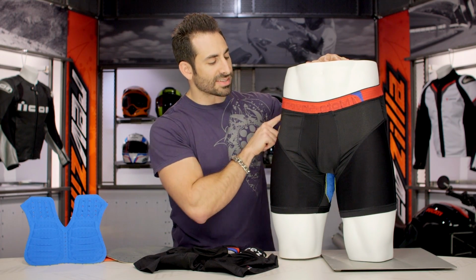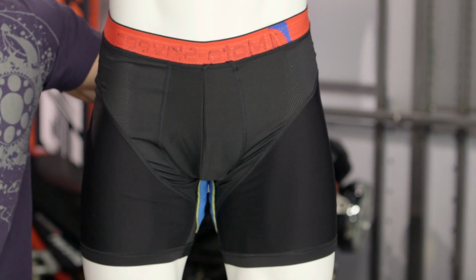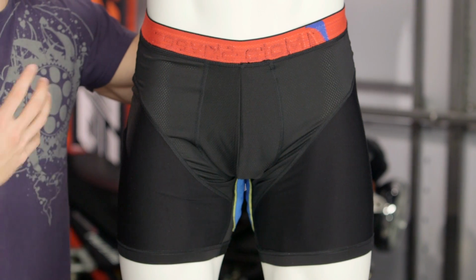Now, if I flip my mannequin to the front, wow, look at that slick little feature, and roll him around, what you're actually going to see is that perforation continues and it moves into the crotch. Again, areas that are heated that you're going to need more breathability.